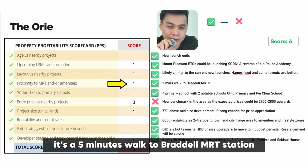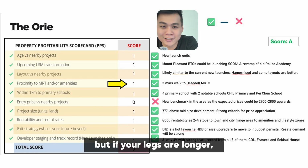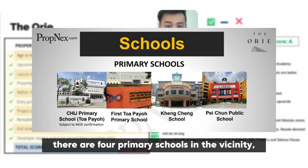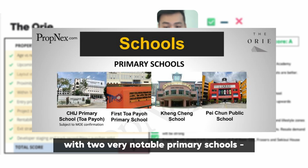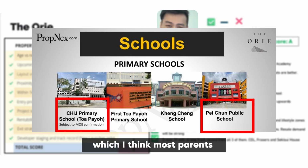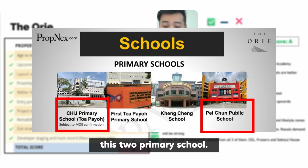It's a 5 minutes walk to Braddell MRT station, but if your legs are longer, you probably take less than that. So 1 km to primary schools. There are 4 primary schools in the vicinity, with 2 very notable primary schools, the CHIJ Primary and Pei Chun Public School, which I think most parents want to enroll their kids into these 2 primary schools.